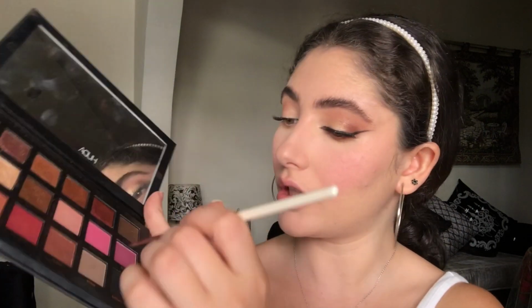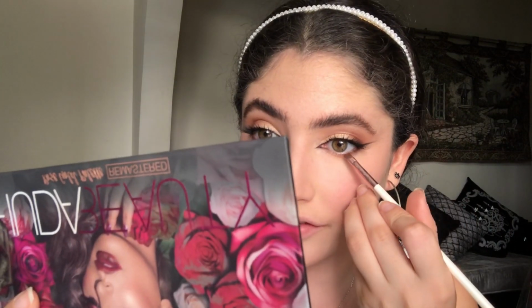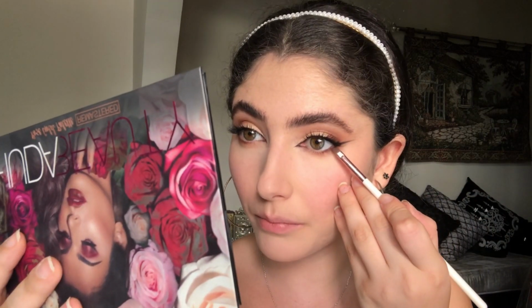Now that the lashes are on, if you want to intensify the look a bit, you can go ahead and take the darker brown shade on this flat brush and just apply it super close to your lash line. I also just took a bit of the black eyeshadow, just went over that place, but brought it a bit close to the lash line, just to give it more depth.